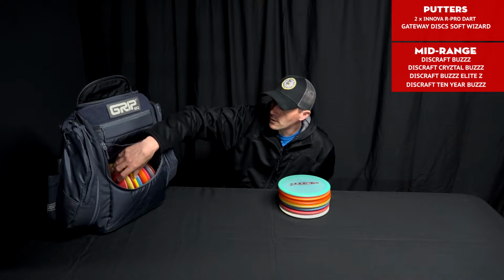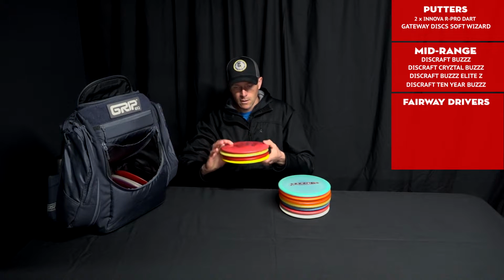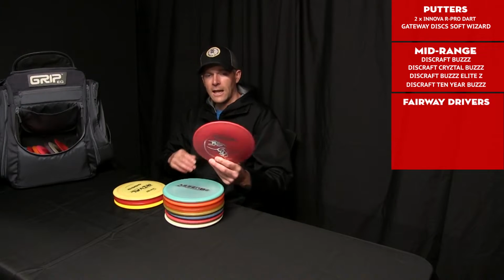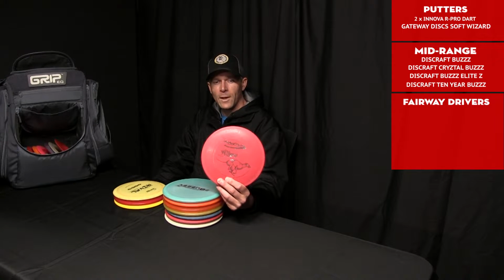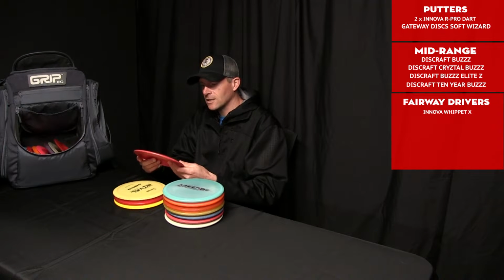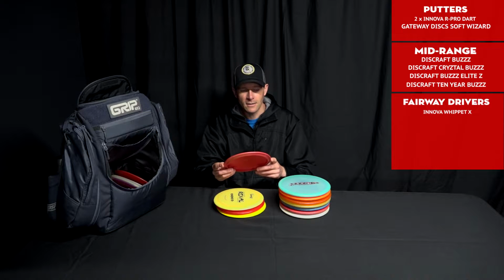Moving on to fairway drivers. I bag a Whippet. This is a WX Whippet. They call the DX plastic WX for whatever reason in the Whippet. If you know about that, please comment in the comments section. Let me know. Why is it called WX?